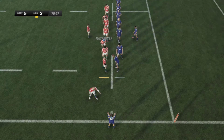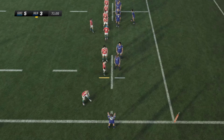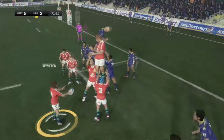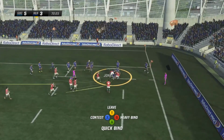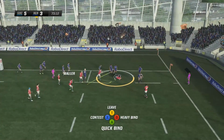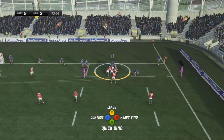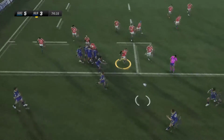He put the big don't argue on the defender coming across, but it was not quite enough. Line out to Coltman. Goes to the back, stolen at Whitton. Can't go on himself. Quickly recycle ball. Jones back to O'Brien. Charging hard at the line. Oh, he's very isolated here. The Guardians get numbers. Won't be enough though. The Highlanders survive again.